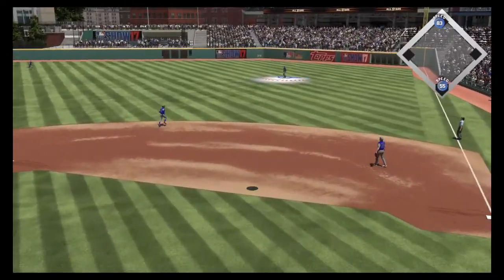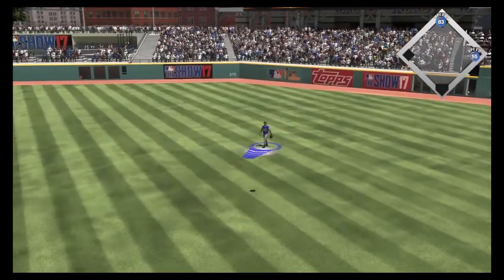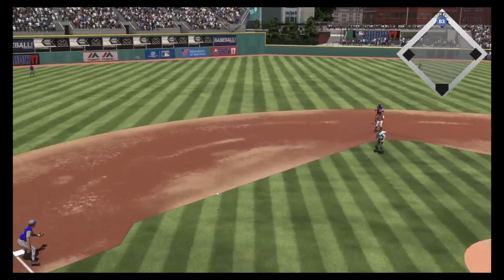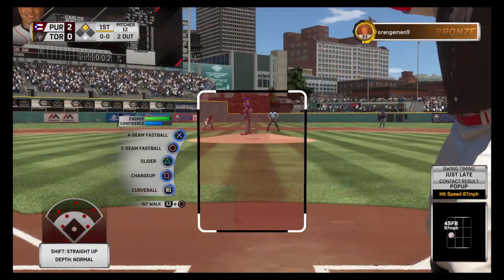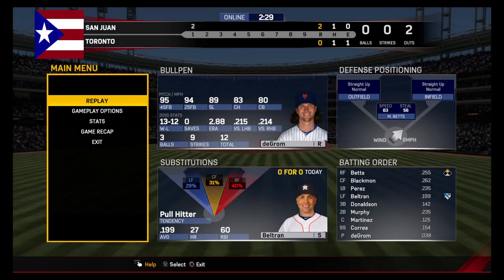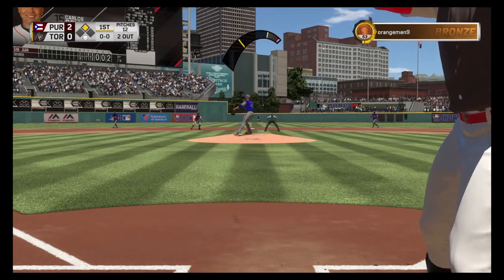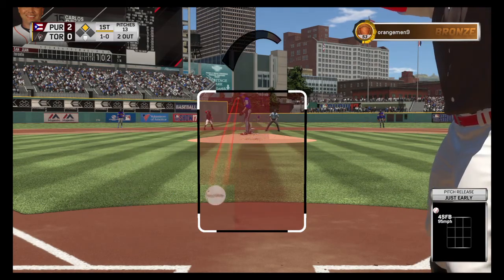Heading out towards shallow right. Cepeda moves over. 2 down. Here's Carlos Beltran. First opportunity for him here with the leadoff man still standing at second. 2 gone now. A fastball here as he'll take a look at ball 1.